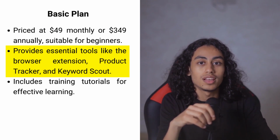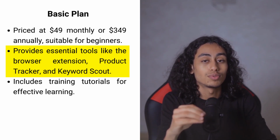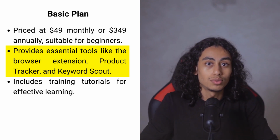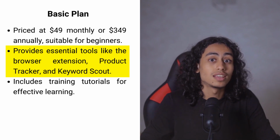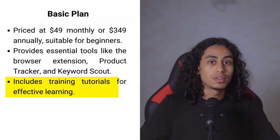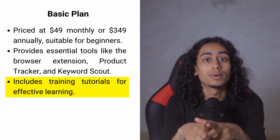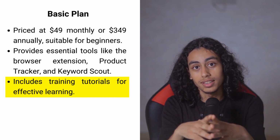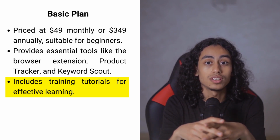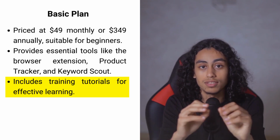With this plan, users can fully utilize Jungle Scout's browser extension, granting them direct access to product data on Amazon's platform. Moreover, they have access to valuable tools such as the Product Tracker and Keyword Scout, albeit with certain limitations. Additionally, the plan offers access to training tutorials, acting as a valuable resource for newbies embarking on their journey in Amazon selling. The basic plan serves as a foundation for newcomers, providing them with essential resources to navigate the complexities of selling on Amazon effectively.